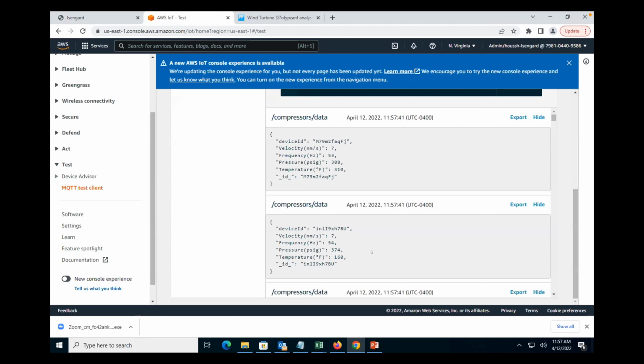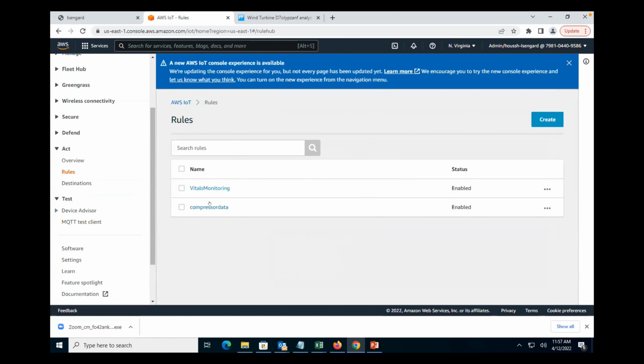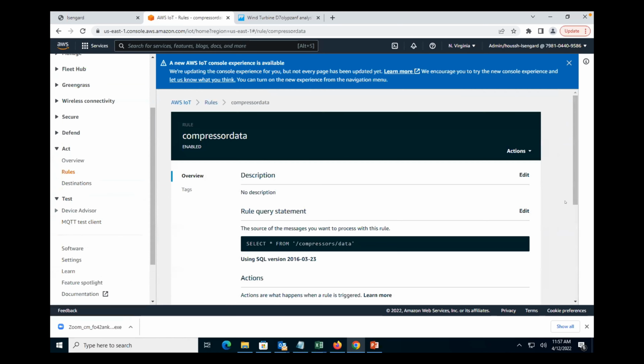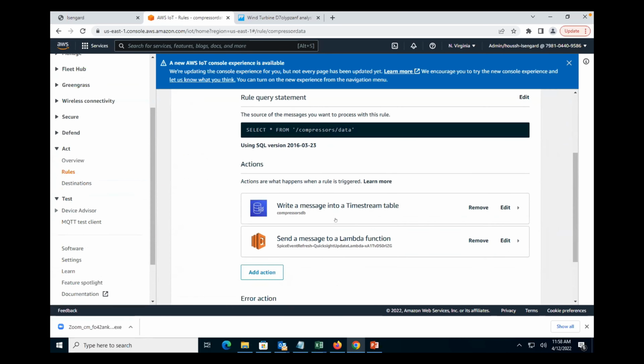You can do a lot more with IoT Core. I'm not going to spend a lot of time on this. We could do a week of training on IoT Core. But simply put, you're ingesting the data and then you want to act on that data. So you're going to write a rule. And this rule is a very simple one. It says, capture the data from the MQTT topic and send it to Amazon Timestream.